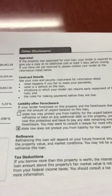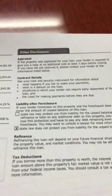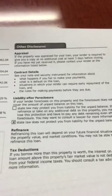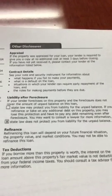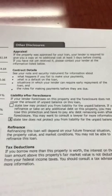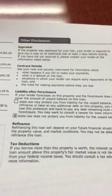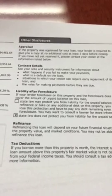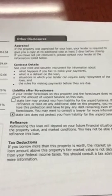That said, if the property is appraised for your loan, the lender is required to get you a copy of it. These are just basic laws. State law does not protect you from liability for the unpaid balance. So that means if they foreclose on you, they could technically go after you for a portion of the loan proceeds, though you do not see that. And there's actually a little bit of a grace built in there too as well.